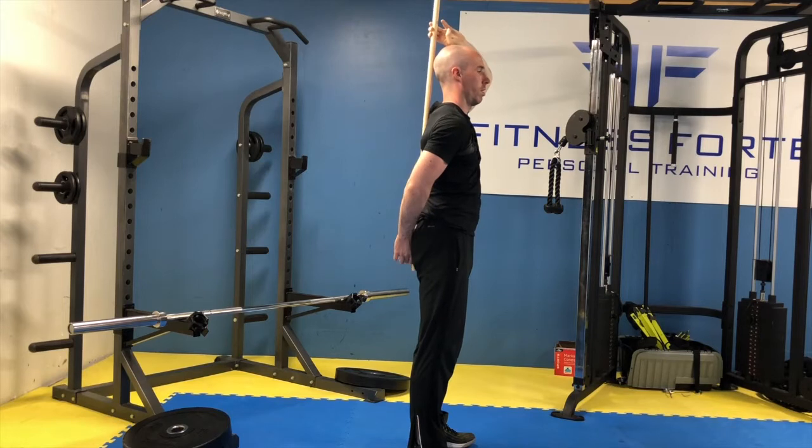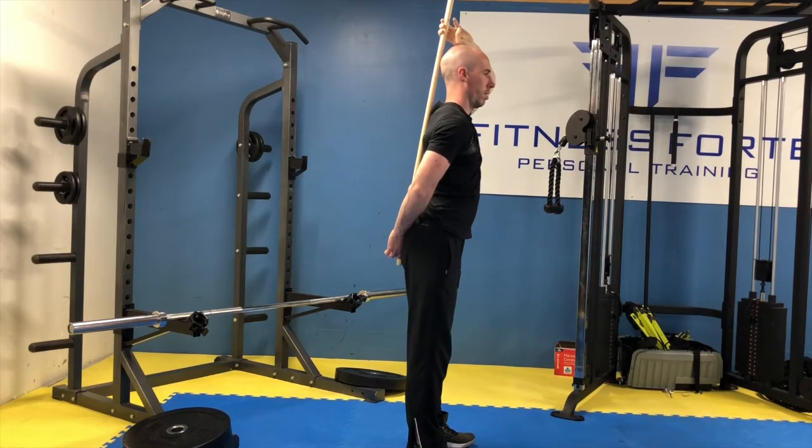And a great way to check this is by getting a dowel or a brush and putting it onto our back and making sure that there's 3 points of contact between our head, our upper back and our hips. And that's what we need to do. Maintain that neutral spine through all the exercises we do. Our squats, lunges, no matter what it is, we should have that neutral spine.